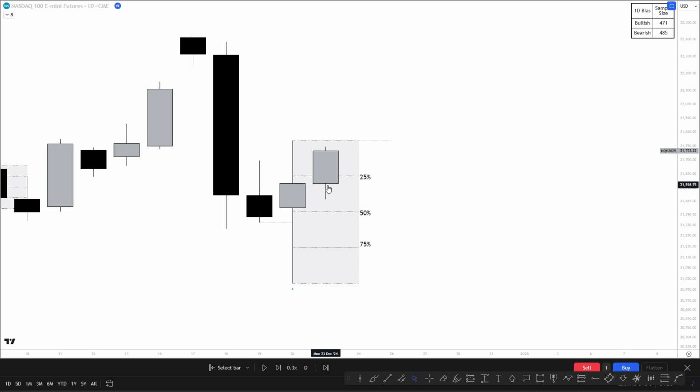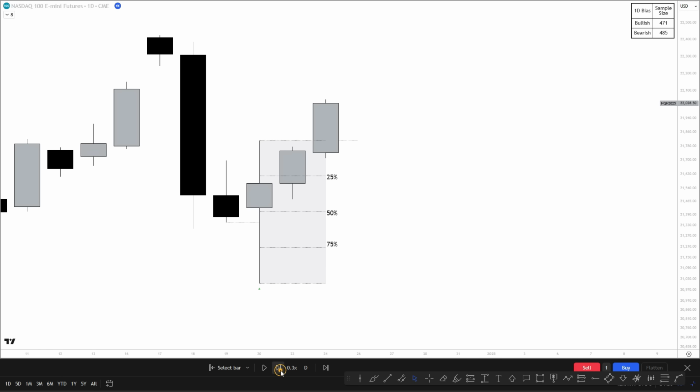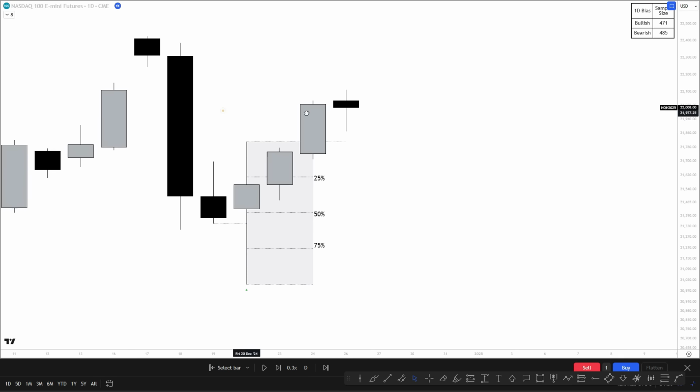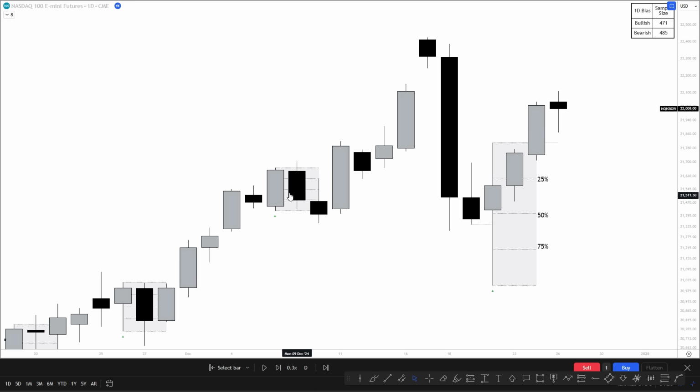Now look how the market drops lower inside of this overall area. And then we have a push higher. And we're going to see as we play it forward, beautiful. The market hits. That counts as a win. Now the indicator also plots across the board.